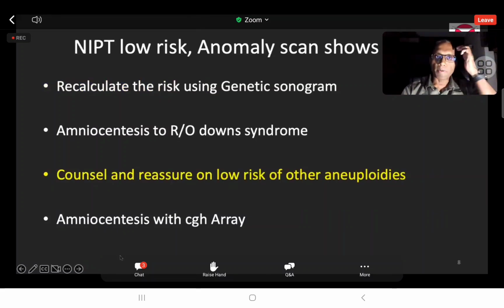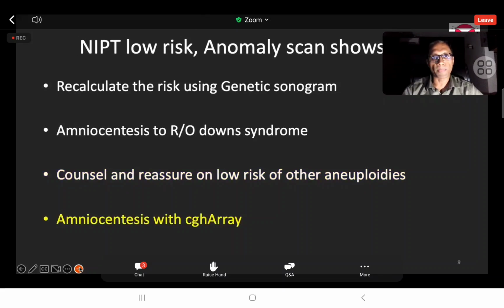Okay. NIPT low risk, and the anomaly scan shows, I can't see this here. It's okay. Shows URSA. So in those conditions, what would you do? If you have URSA and an NIPT that shows low risk, I already told you that you will not be worried about Down syndrome. You're not going to recalculate the risk using the genetic sonogram. You're not going to do amniocentesis to rule out Down syndrome. You're going to counsel and reassure them that there is a very low risk for other aneuploidies. And you're not going to directly advise amniocentesis and CGH array. You have to counsel them, reassure them, and even then, if they want to go in for testing, that is where you have to respect the patient's choice.